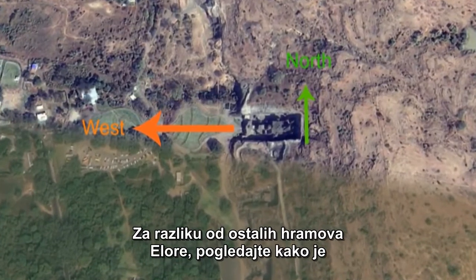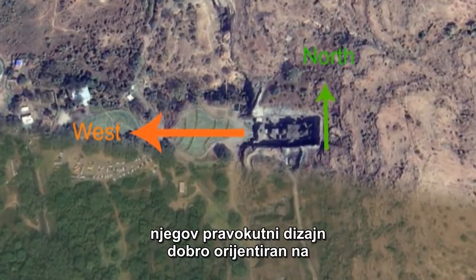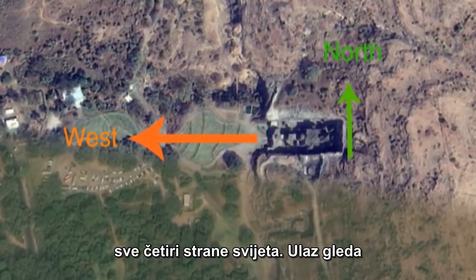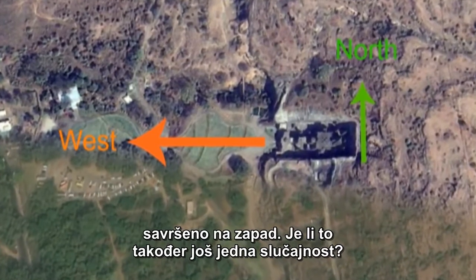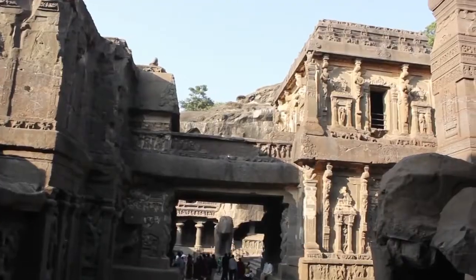Unlike other temples of Ellora, notice how well its rectangular design is oriented with all the 4 directions. Its entrance faces perfectly to the west. Is this another coincidence too?